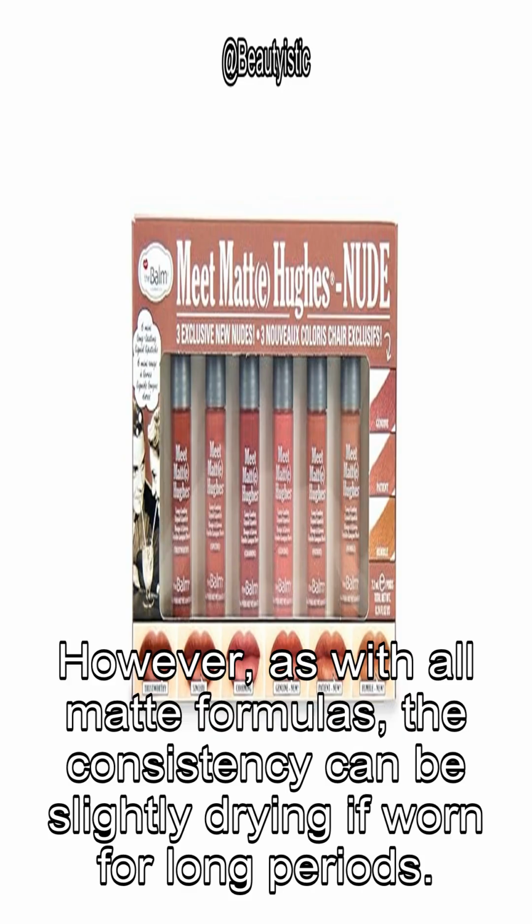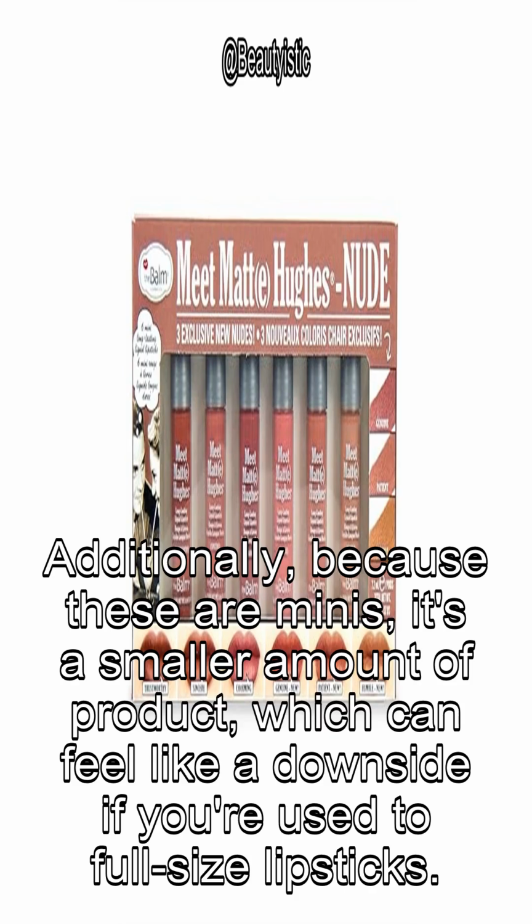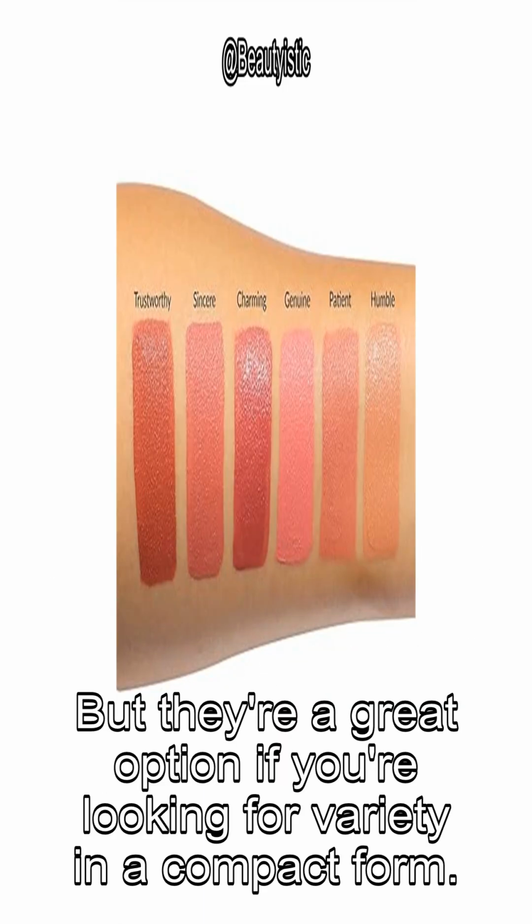However, as with all matte formulas, the consistency can be slightly drying if worn for long periods. If you have chapped lips, it's best to prep with a balm beforehand. Additionally, because these are minis, it's a smaller amount of product, which can feel like a downside if you're used to full-size lipsticks. But they're a great option if you're looking for variety in a compact form.